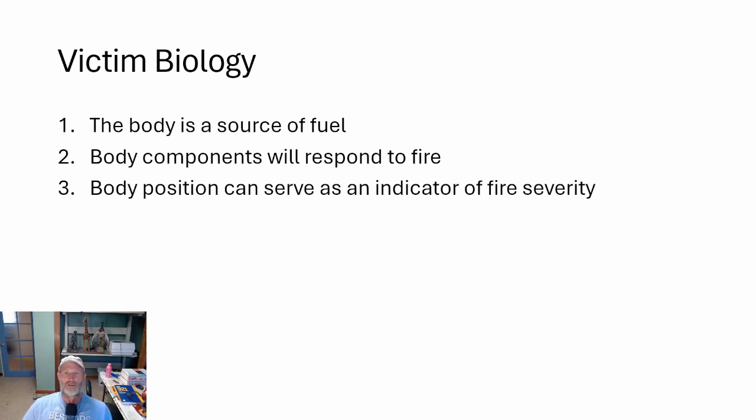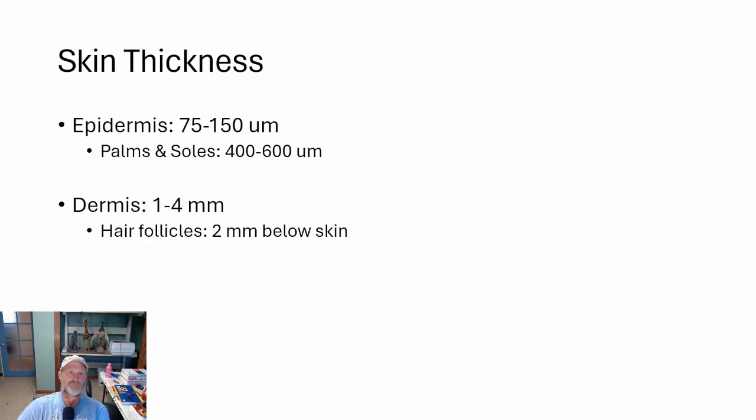So in terms of victim biology, three things to keep in mind. That the body is a source of fuel. Fatty tissues will melt, and if there's a wick available, those fats will burn. The other thing to consider is body components will respond to fire. Our muscles, our tissue, our bones, they all have behaviors that are predictable when exposed to heat, and consequently can be used to reconstruct fire conditions. Body position can also serve as an indicator of fire severity.